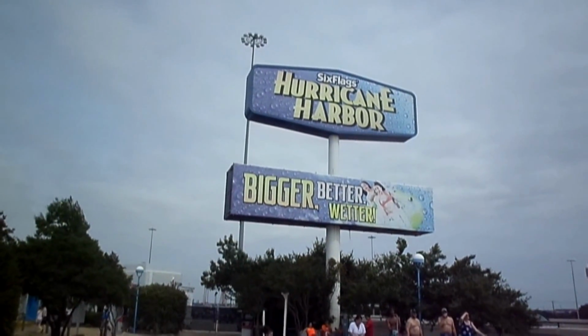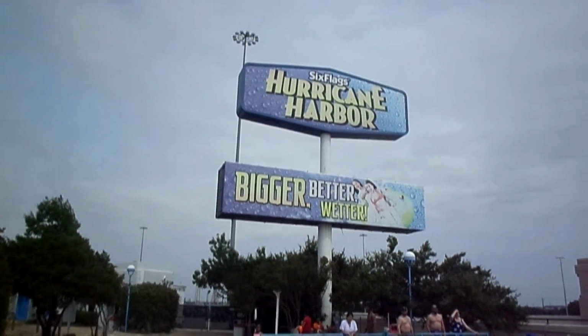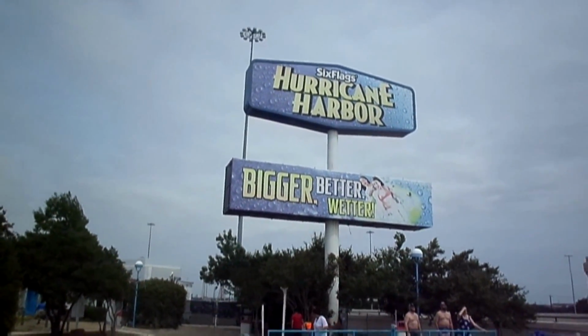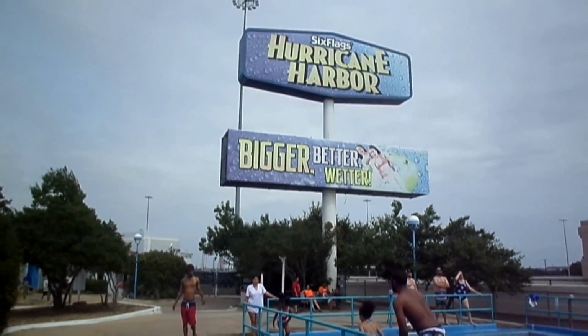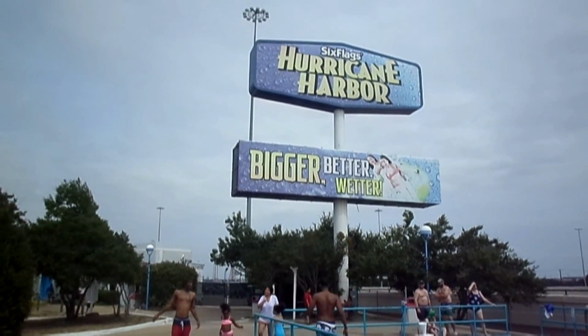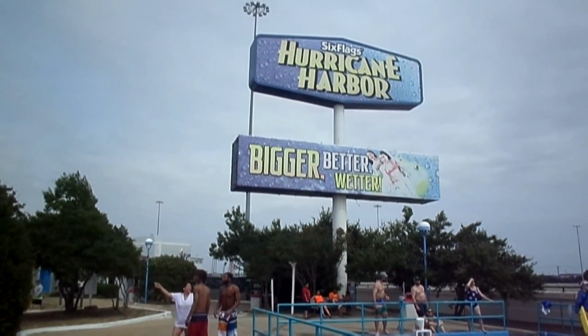Howdy, it's Ranger. Today I'm giving you a tour of Hurricane Harbor in Arlington. This is my home water park. First and foremost, I'm a roller coaster person just like most of you, but I think water parks are underappreciated. And this one is one of the best ones as far as quantity and quality of rides. So let's show you what they've got.